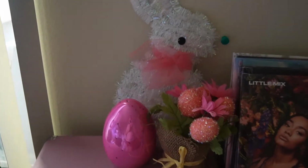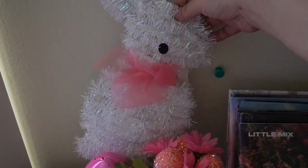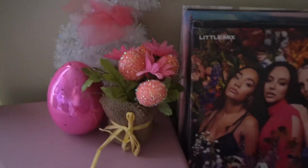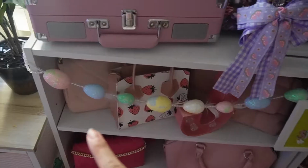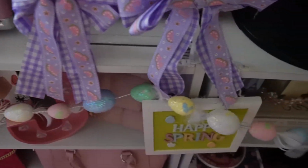And then we have this flower pot with eggs, a pink egg, and then this tinsel bunny. I thought that was so cute there. So that is the record player area, but we're going to focus on this egg garland that I have right here that goes all the way to the end.